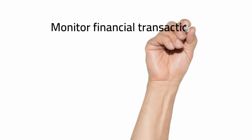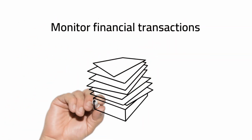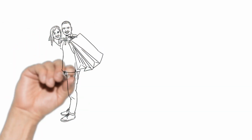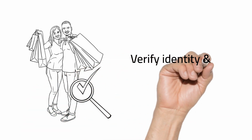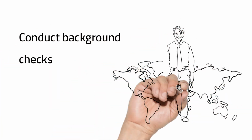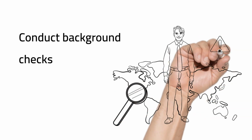Monitor financial transactions like bank statements and credit card bills for any suspicious transactions. Verify customers', vendors' or employees' identities and credentials to prevent unauthorized access to sensitive information. Conduct background checks on potential employees, vendors, and partners to identify any red flags or potential risks.